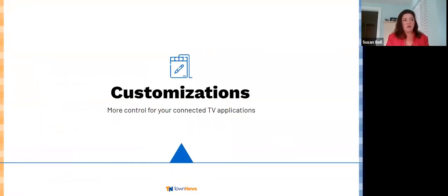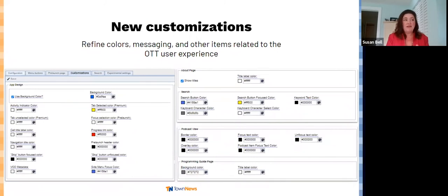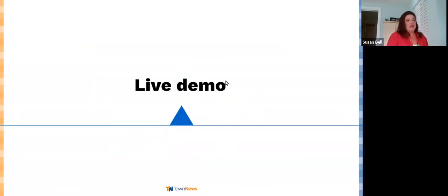So now I want to talk a little bit about customizations. TownNews was making a lot of decisions about your applications. And just like with all of our other products, with web and our mobile products, we want you to have as much control over the design and functionality of your applications as possible. So we have spent a lot of time making sure that we don't have hard-coded things into your app and that you are able to make some of these choices for yourself. I'm actually going to take just a minute here. We're going to do a live demo of the customization panel.